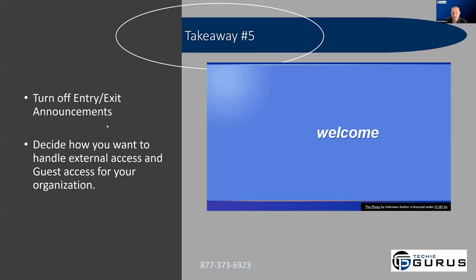So here's another takeaway that I was talking about. Turn off entry and exit announcements. It's super annoying. It ruins the meeting because it'll say so-and-so exited in the middle of somebody talking, and then you have to repeat it.